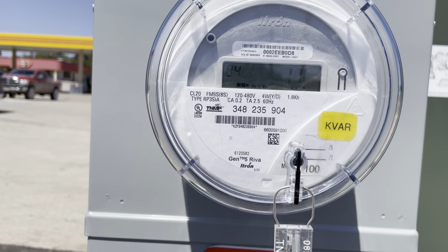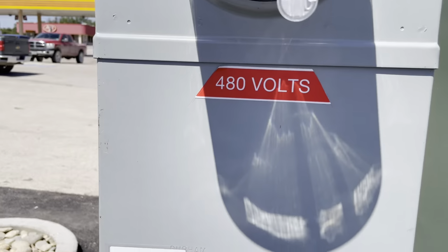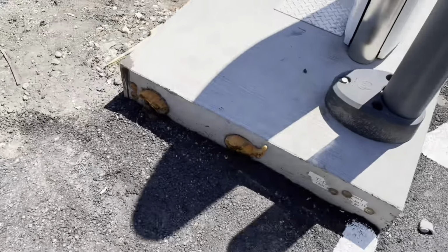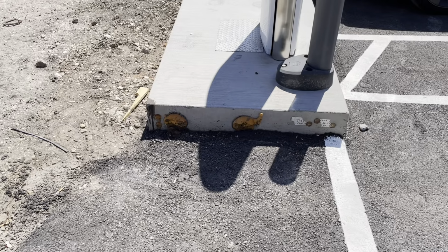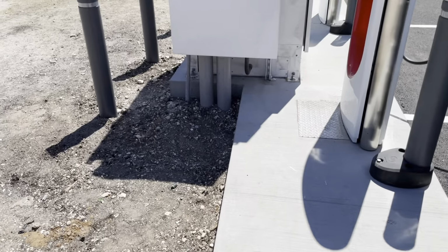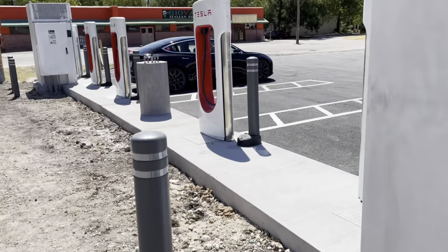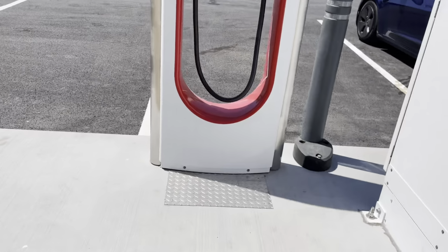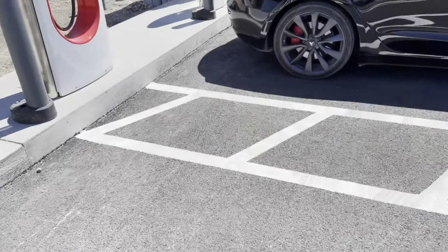Okay, so for one guy, he likes looking at this. 480 volts. Okay, interesting. Oh wow. They put a bunch of foam into all this. Okay, that's interesting. So this is one of those pre-packaged deals, 480 volts. As far as I know, this is a version 3. I'll admit I haven't checked the exact details. Alright, so what have we got here?